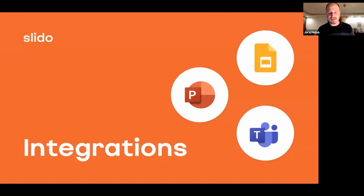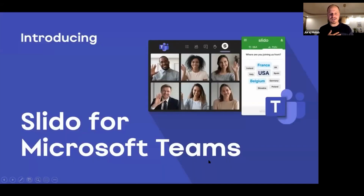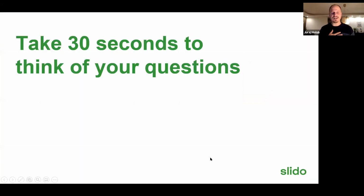And talking about the integrations, that's the main topic of today. We are moving to the second star of tonight, which is the Microsoft Teams integration. Some of you are already asking questions about that, so we don't want to keep you waiting any further. With that, let me give the word over to Martin, our product manager, who is going to walk us through the integration with Microsoft Teams. Martin, over to you.